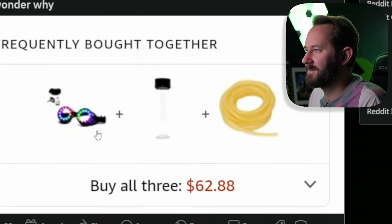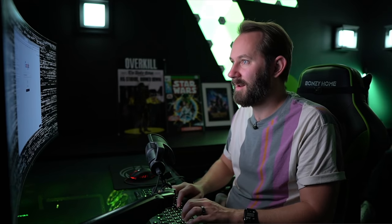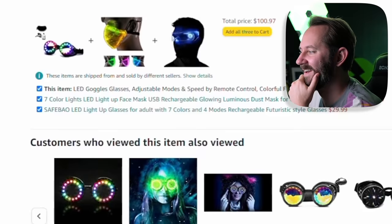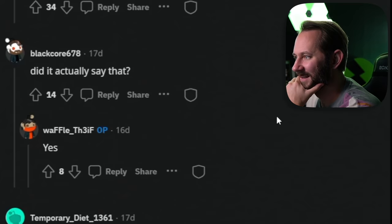Oh my God. I wonder why, frequently bought together. What? Shut up. Are enough people building costumes to where Amazon really is bundling those together? That's so cool. Let's see. So my bet is that they were looking at those three products and then Amazon was like, no, it wouldn't say that. It wouldn't? Or it's just photoshopped. Did it actually say that?